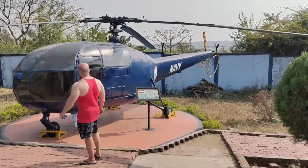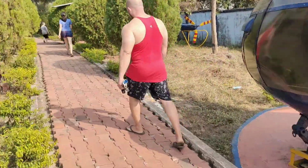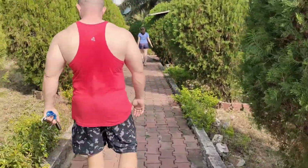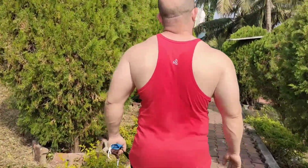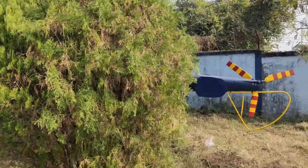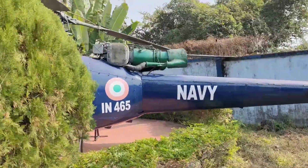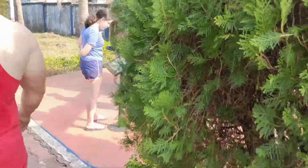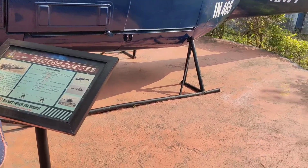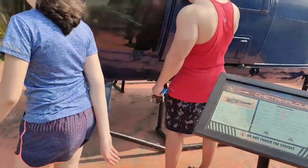Okay, so we're going to start at one point. So I'm just going to pass all of these ones. We're going to go to that side and we're going to walk all the way back up to the other side again. What is this? Chetak. Because this is made in France.